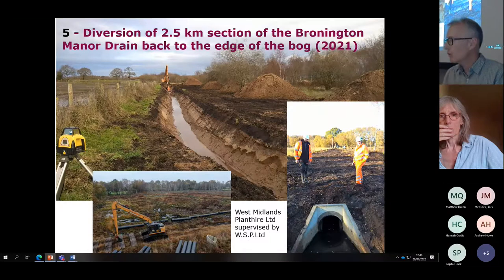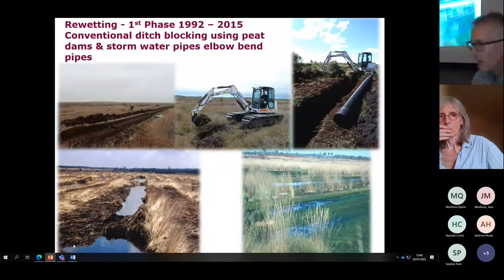And the benefit of doing that means that we're now able to restore the peatland either side of that drain. We couldn't do it before because we were worried that if this enriched water flowed over into the bog, you'd get a completely different type of habitat that we're not interested in. So those are the sort of arterial drainage changes we've done.